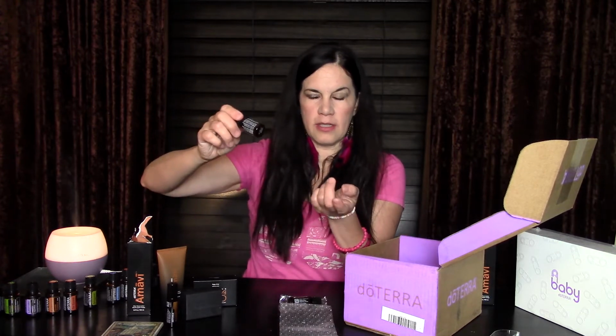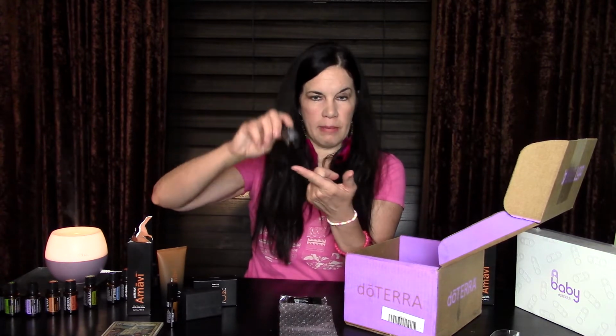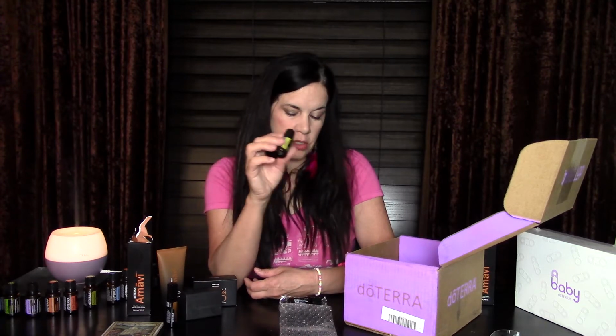So I got lemon. Lemon I've been getting every month, going through a lot of lemon oil because it has so many uses. I use it for cleaning. I use one by my kitchen sink. I clean my kitchen sink with it, help clean my kitchen counters with it. I put a drop in my water to detox my system and clean out my cells. I put some on my sponge and in my dishwasher. I clean my floors with it.